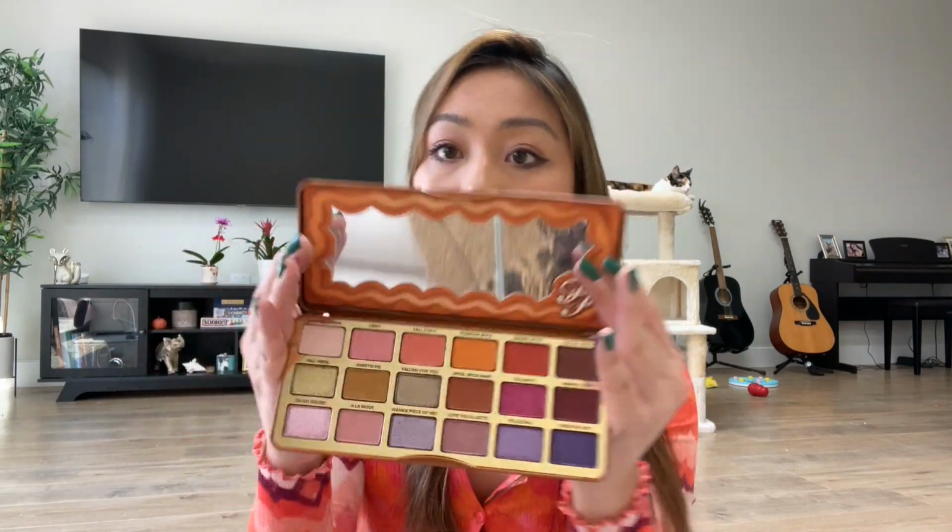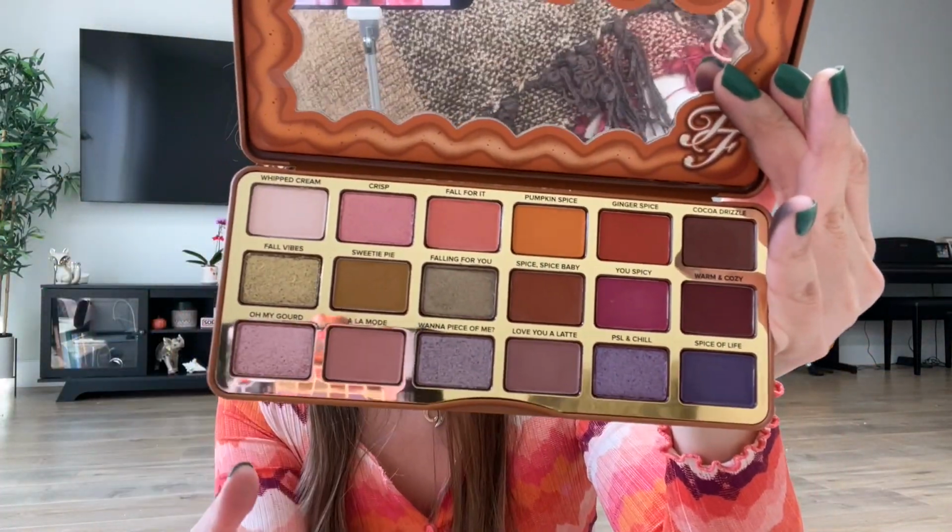I love these shades for fall. Today I went in with Spice Baby right here, this nice matte brown, literally all over my lid and all over my crease. And then on my lower lash line, I have Cocoa Drizzle, and my outer corner as well. You've got that classic quintessential warm hues, but with nice pops of color and nice textures as well. And it smells really good.